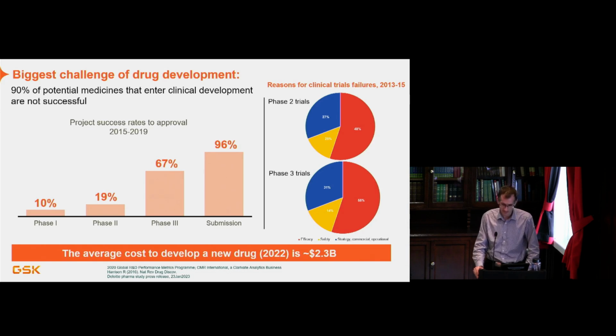At the moment, still, for assets that make it into clinical development, only about 10% of those at phase 1 will eventually succeed, so you have a 90% attrition rate. The reasons for this have evolved over time, but at the moment the largest reason is demonstrating efficacy. That's both proof of concept that it works, and then that it is superior to current standard of care, which obviously is also, the bar is rising over time, which is a good thing.